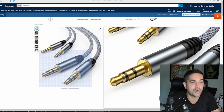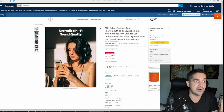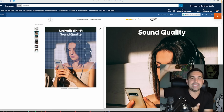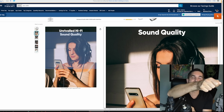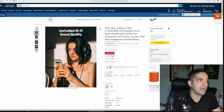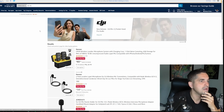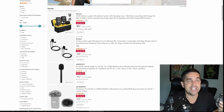If you don't have a 1/4 inch to auxiliary cable, what are you doing? You're out of your mind. What I do is I plug my phone into the ceremony speaker. I got the EVERSA 8, so I just plug into my phone, and then I'm running ceremony all through that. I also have my DJI mic. Let's check and see if that's on sale for you guys. DJI mic. So not the actual DJI, but I have one of these for my ceremony.